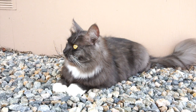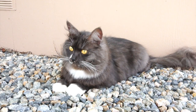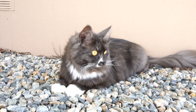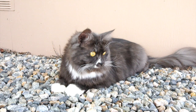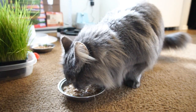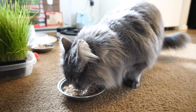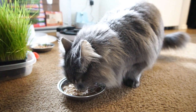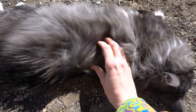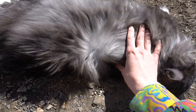The large eyes on a Siberian cat's face have a small upturned angle, which is a characteristic of the breed and gives them their sweet and friendly look. Siberian cats can weigh up to 20 pounds, and it can take them 2 to 5 years to reach full maturity. Another notable characteristic of Siberian cats is their coats.